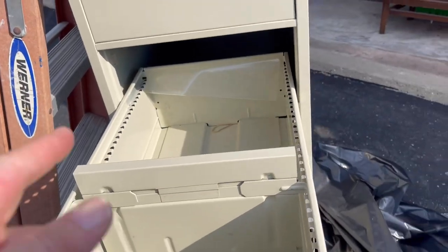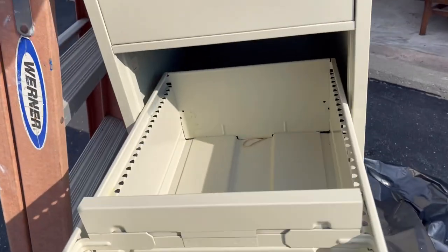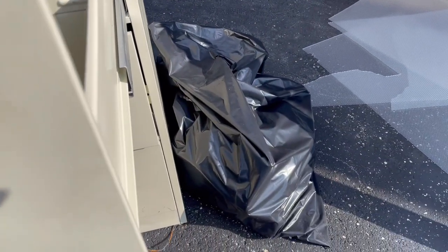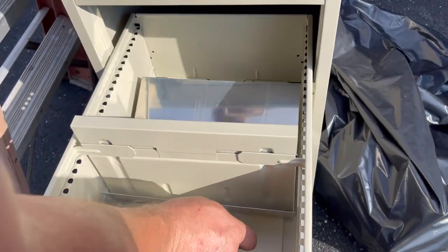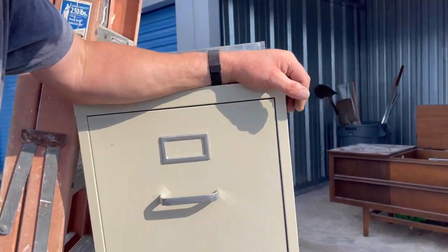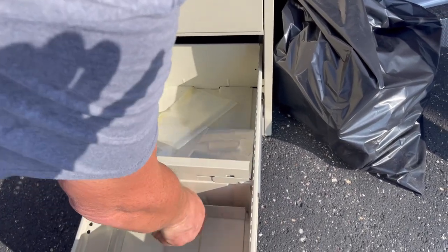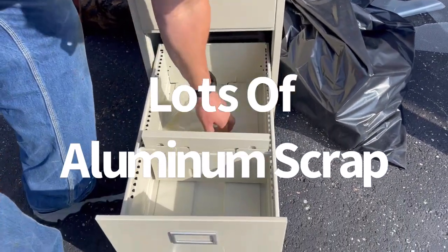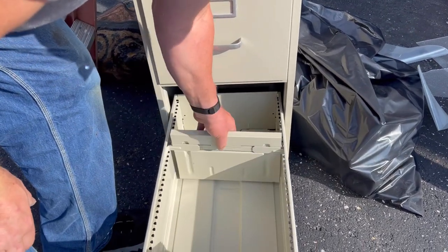More. Hey, there's a plastic thing back there. And a rubber band. You can leave the rubber band in there. Well, we can put that in the trash. Got a bag of trash right here. That was nice of them to give us trash bags. We do have some in the car, but they're the white ones. There's one here. And another clear page protector, which we'll throw away. It's yellowed, so... Nothing of value besides the scrap, because that is valuable, and the file cabinet.